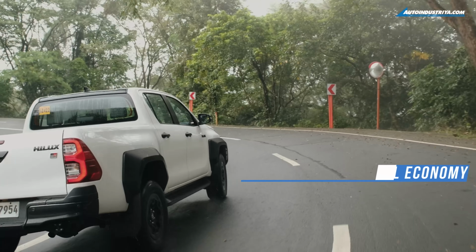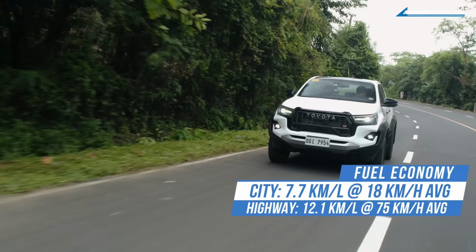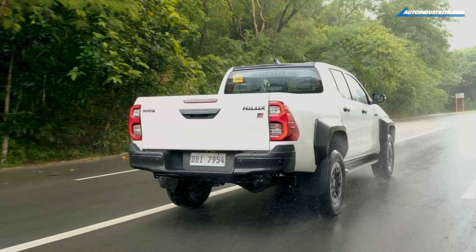But there's also a trade-off with having a little bit more power from the same engine, and that's the fuel economy. Now, we noticed in our city drive of this earlier, we were getting around 7.7 kilometers per liter out of this engine, average speed of about 18, which I thought was significantly lower than what I thought it would be. Normally in a Hilux, we get around 9, maybe 10. You can even get more depending on how you drive. In this one, no, so it's a bit less. So keep that in mind. Maybe your experience is different.